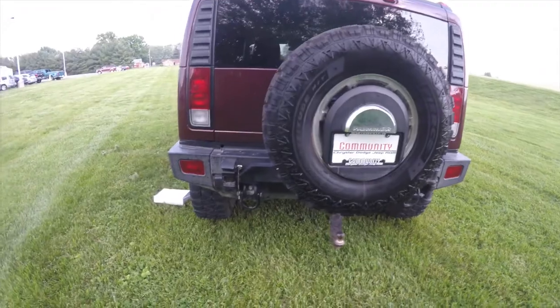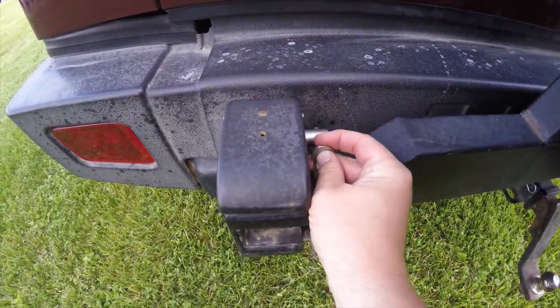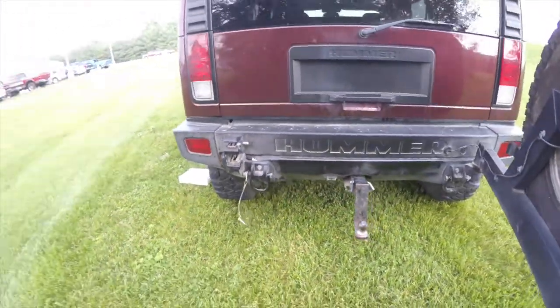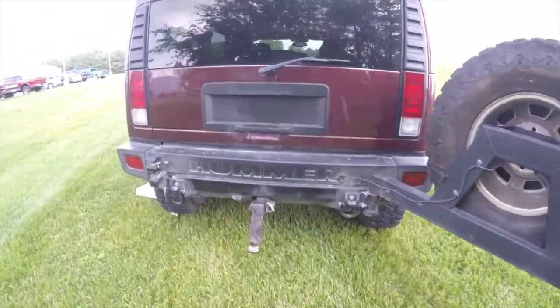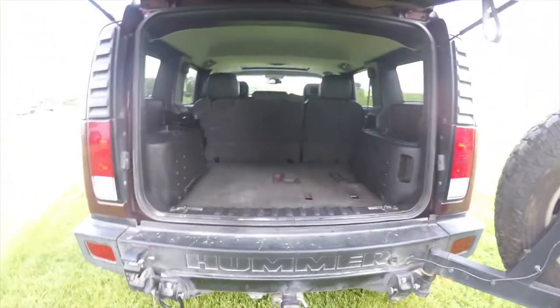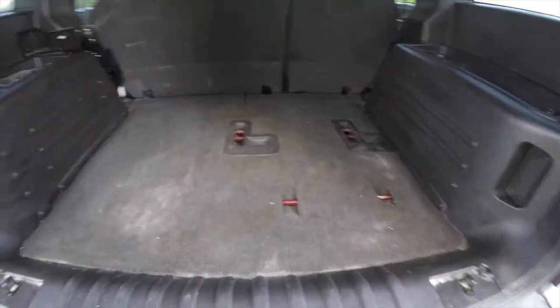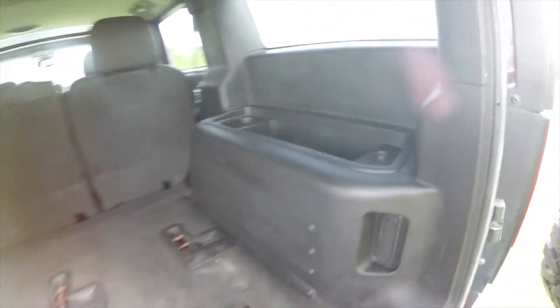To gain access to the rear luggage area, we had to unlock the tire carrier by releasing this pin, lifting up on this handle. The swing away, and then just open the standard lift gate. This vehicle does have provisions for a third row seat, however this vehicle is not equipped with such. It does have a 12 volt power point.